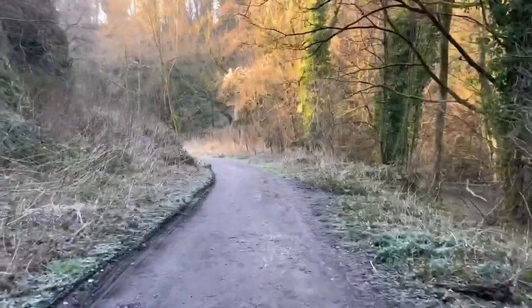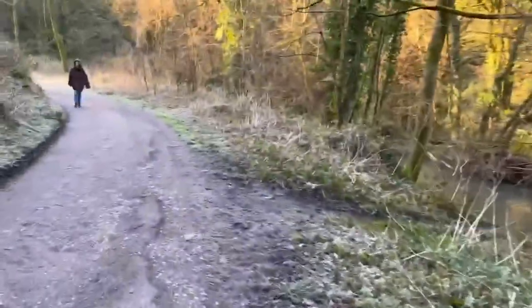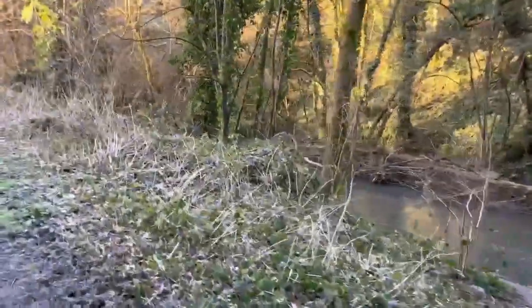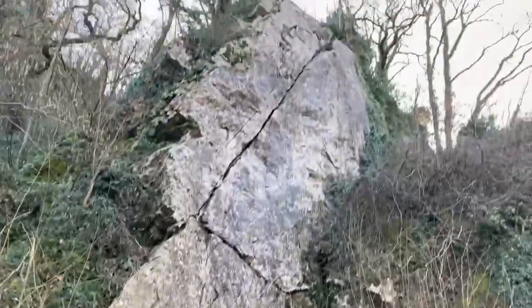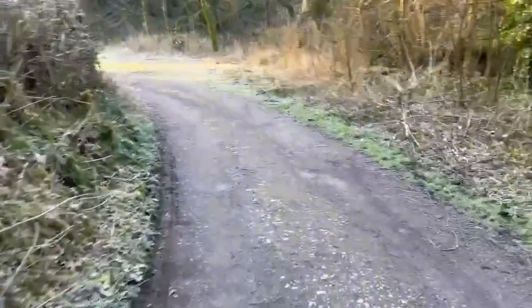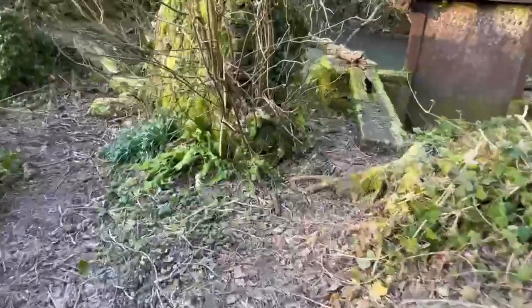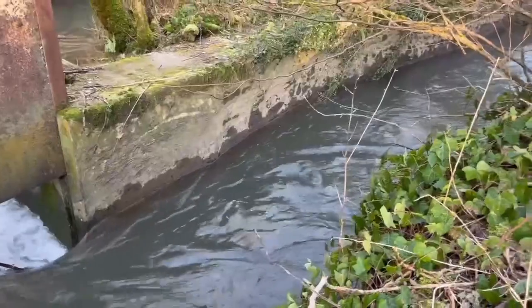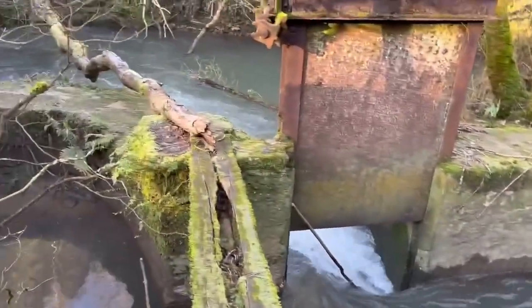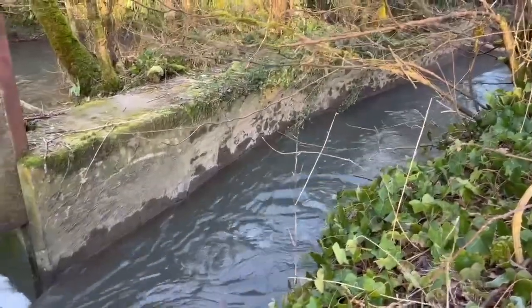There's a pheasant just flown over. Very cold on my hands this morning. Morning. Now these things I'm showing you now are the old ironworks. Started round about in the 1500s. I went right up to the 1800s, I'm guessing.